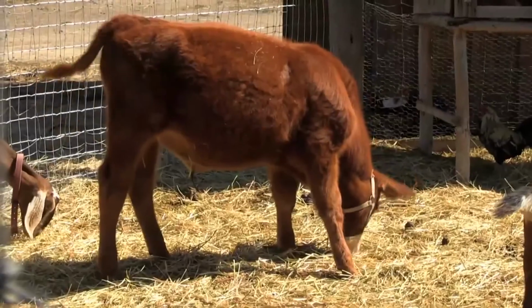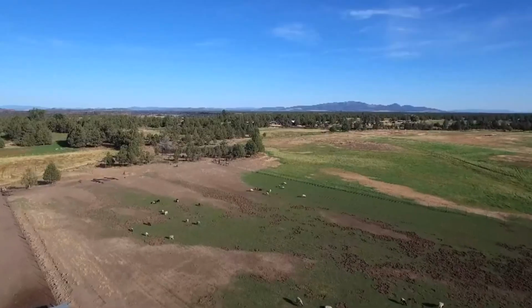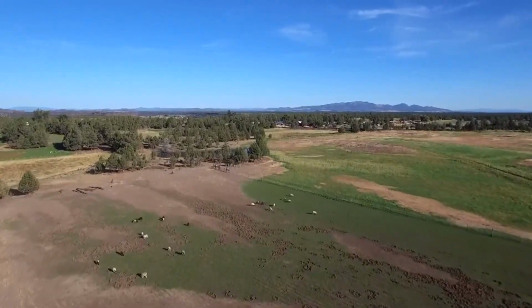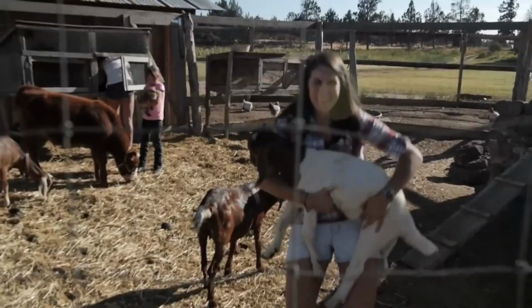Well, right now we're raising Polled Hereford, Red Angus, and we've got about 40 sheep in our flock, about 20 lamb and 15 ewes. And so that's our primary source of revenue. The rest of these animals that you see around here in the petting zoo are mostly just ornaments.